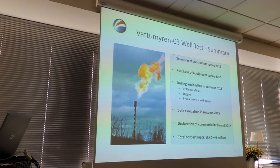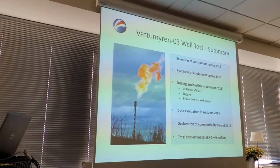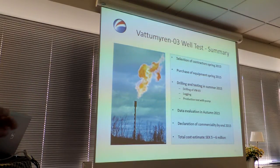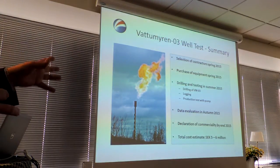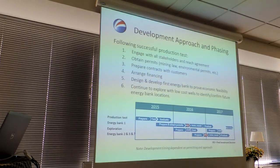Then there will be a period of study, understanding the data, and hopefully we are in a position by the end of this year to declare commerciality, depending of course on what we measure and what we see, and how much of this big volume that Vladimir showed us is actually full with gas or water with gas, and how much will come out. We think that the cost of the test will be between 5 and 6 million SEK. And the question then is, of course, what after that?